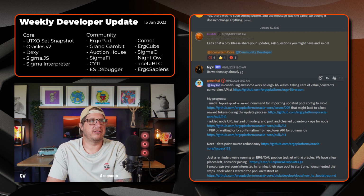Kicking things off, we have Greenhat and his team, and CYTI is continuing awesome work on the Ergo libwasm, taking care of value constant and the conversion API at the following link. On Greenhat's progress, made import pull command, which is a command for importing updated pull config to avoid issue 207 that might lead to a lost reward token during the update process. You can see that on pull 212.